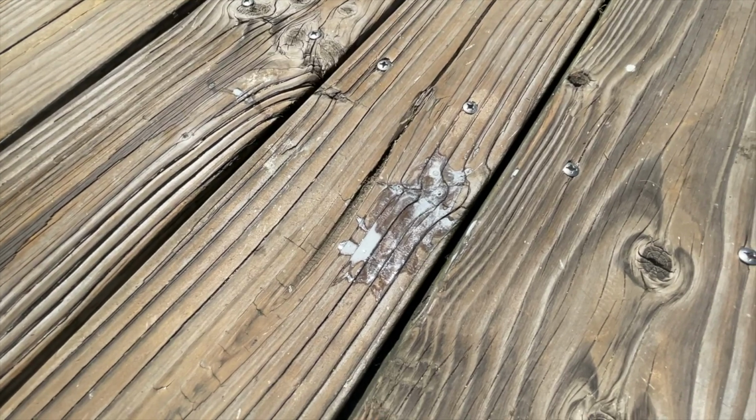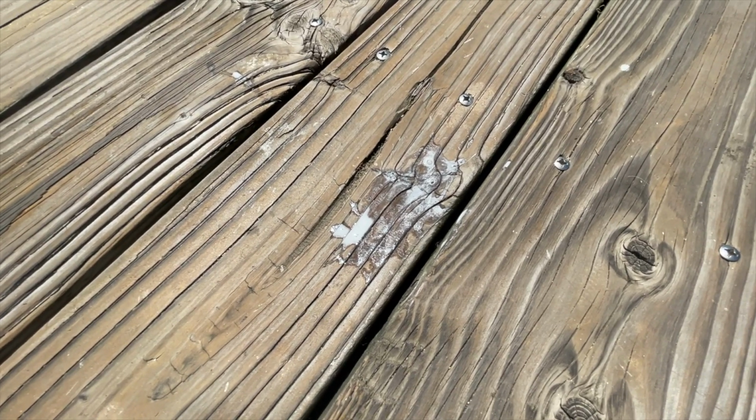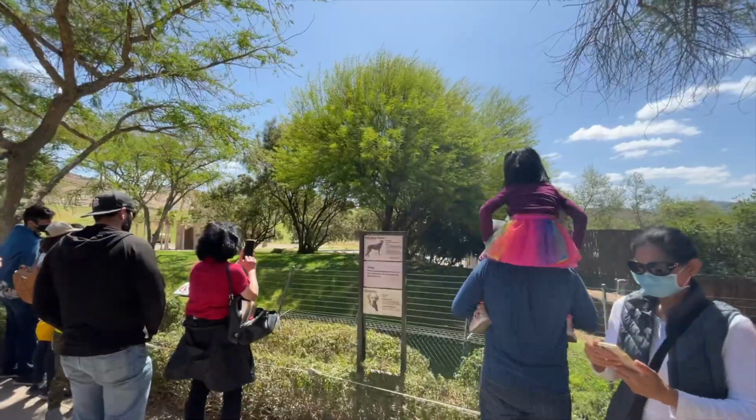That is bird nasty. I just witnessed him do that. And that, my friends, is why I do not like aviaries. But I'm not even in an aviary, so it can happen anywhere. In fact, Benji got pooped on at the San Diego Zoo and we weren't in an aviary, so it happens.